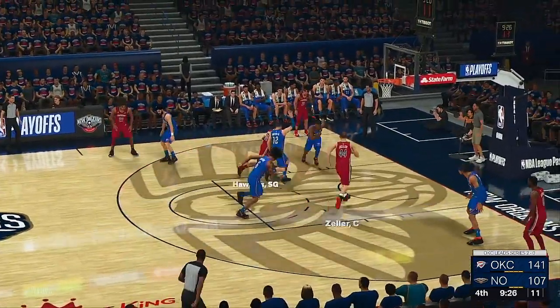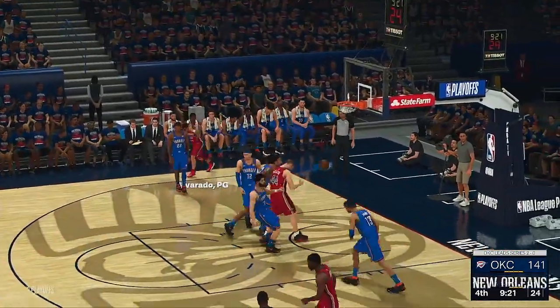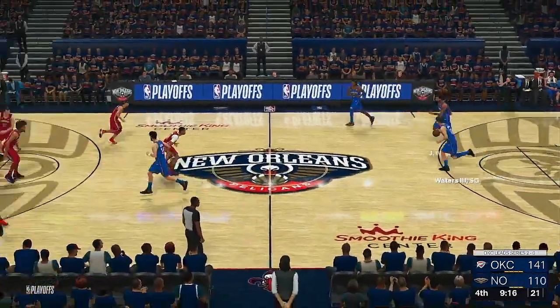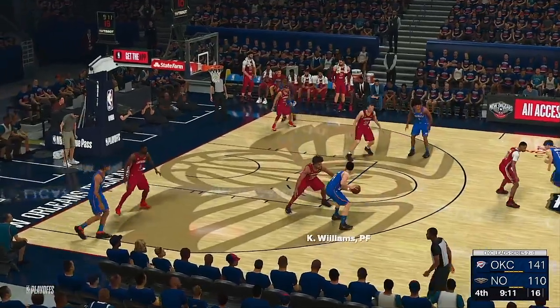And Zeller kicks to Hawkins. Drives to the hoop. Some nice passing here by New Orleans. He was all alone on that one. He's going to punish you if you leave him open. He's more than willing to take the open three when he's got it.